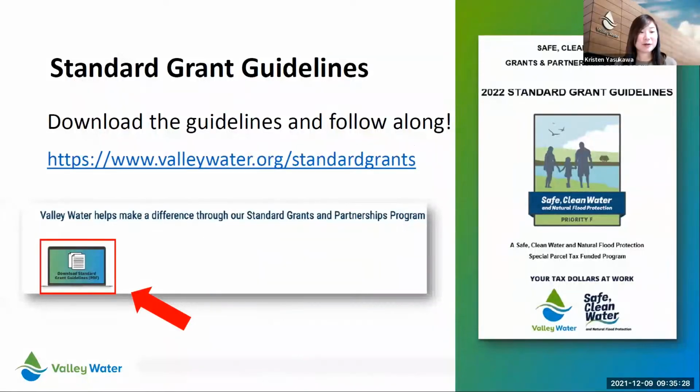So actually, before we jump right in, we wanted to give everybody a chance to download our standard grant guidelines from our valleywater.org/grants website. I think the link was just put in the chat. Our entire presentation today is going to be based on the format of the standard grant guidelines, to provide additional information and some tips and tricks from our team for those looking to submit a grant proposal this year.